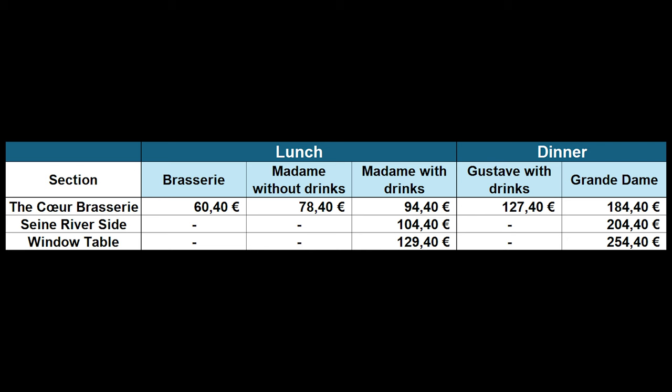While the lunch menu prices and the Gustave menu at dinner may appear to offer good value given the exceptional setting of Madame Brasserie, the pricing of the Grande Dame menu seems a bit steep. This is particularly noticeable when comparing it to the 255 euro cost of the five-course tasting menu at Jules Verne, situated on the Eiffel Tower's second floor and renowned for its two Michelin stars.